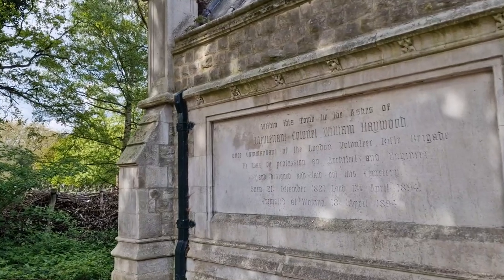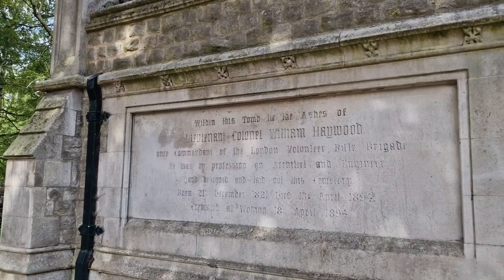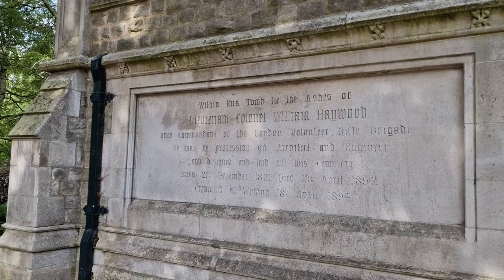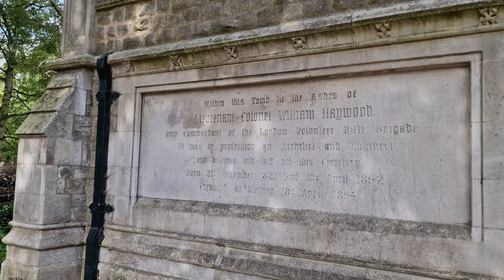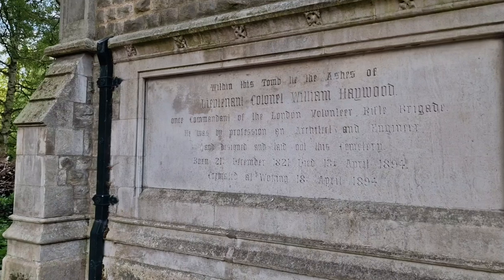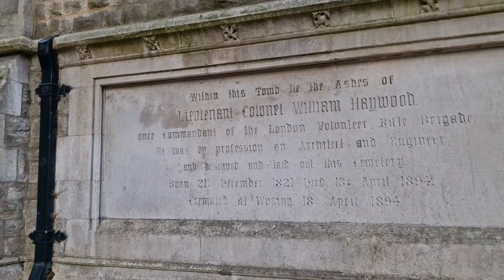Within this tomb lie the ashes of Lieutenant Colonel William Haywood, once commander of the London Volunteer Rifle Brigade. He was by profession an architect and engineer, and designed and laid out this cemetery. Born on the 21st of December 1821, he was born in Camberwell by the way, and died on the 13th of April 1894. He died in Maida Vale.